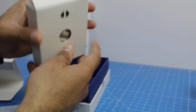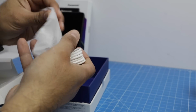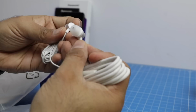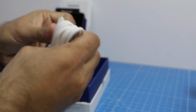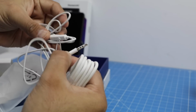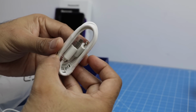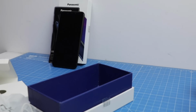There is another small accessory box here, and this box contains a pair of in-the-ear type earphones. These look quite good in quality, very nicely finished. And this is a 3.5 mm earphone. So this is the other tip, and here you have a button to accept and reject call with inline microphone. And then you have a standard data cable, which is a USB to micro USB data cable. And that's all in the box. Let me get rid of everything and get back to the phone.